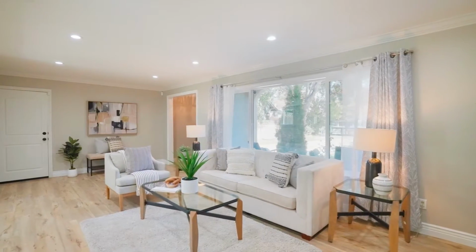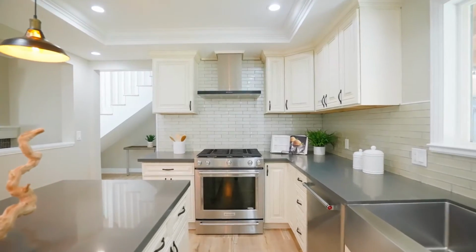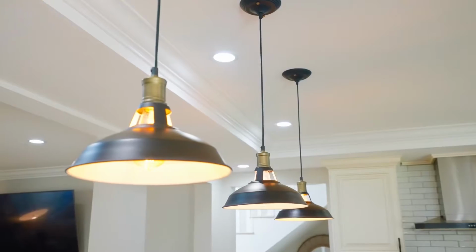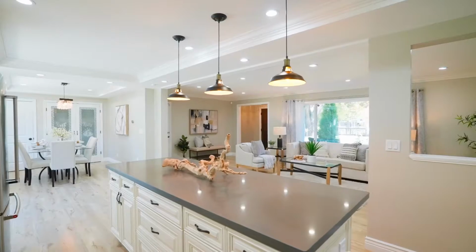Open great room concept boasts high-end finishes with this stunning kitchen with white cabinetry, stainless steel appliances, modern light fixtures, quartz countertops, and a large center island that opens up to a spacious living and dining rooms with truss ceilings.